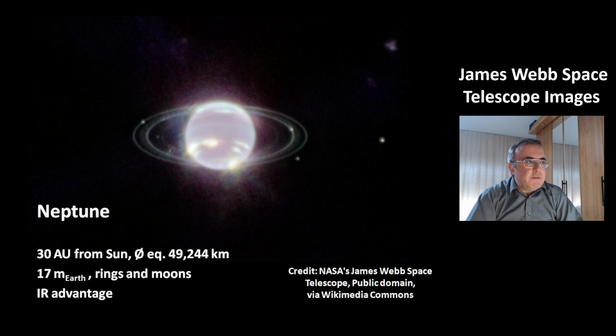This is a picture of Neptune. It's at a distance of 30 AU. Its diameter is 49,244 kilometers, and it has 17 times Earth's mass. And you can see the system of rings and moons. The advantage of the pictures in infrared is that they give you more of the structure of this planet.